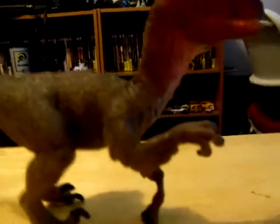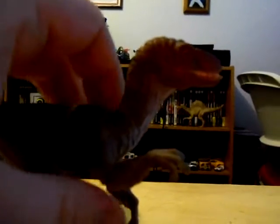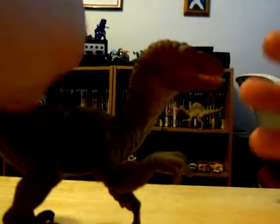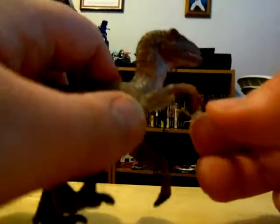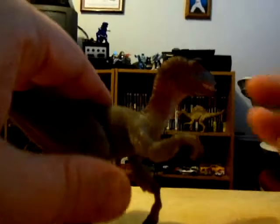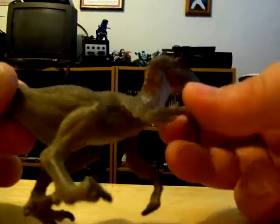Mainly because they would be brightly colored. They would not be used for camouflage, and they would slow this animal's speed down, which for a Velociraptor means a lot, because when it comes to speed, streamlining is everything. You need to be as streamlined as possible.